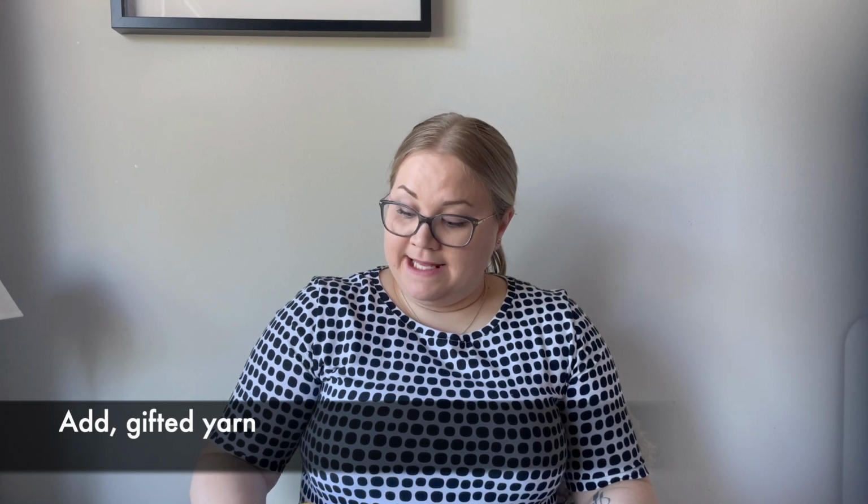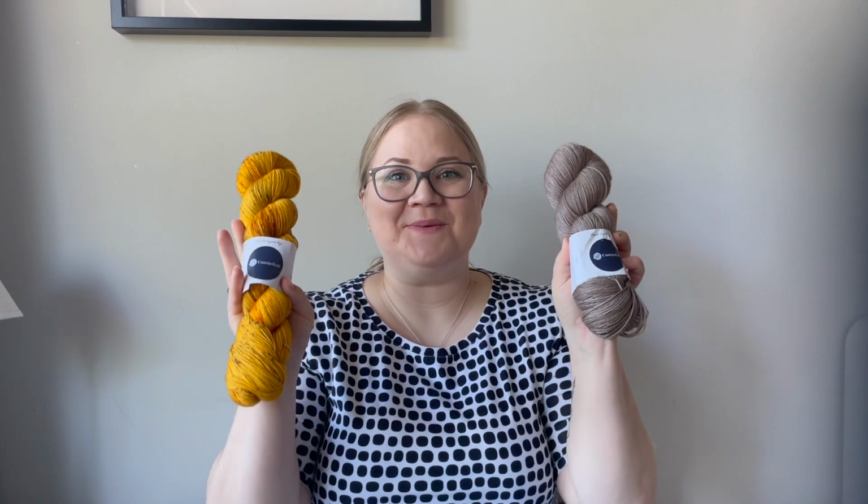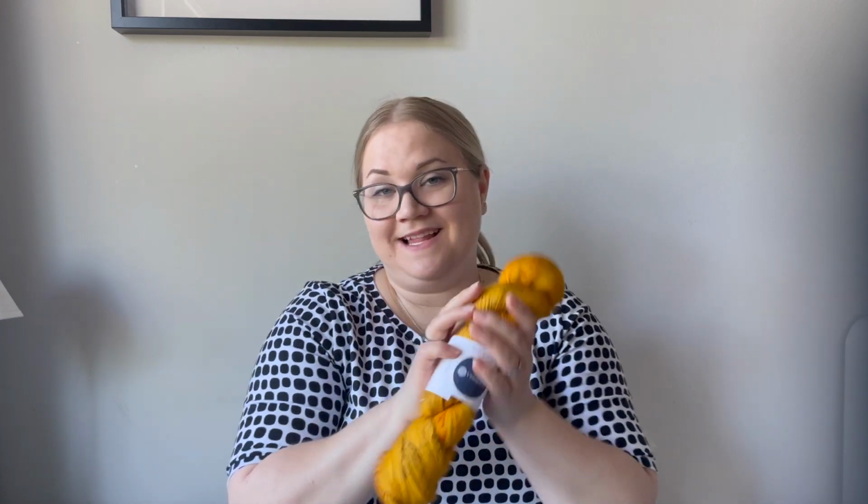I could have some sock yarn, because sock designs are something that I come up with and I need the yarn right now. If I have an idea, I want to start the sample right away. So I gave her free hands to choose whatever colors, and she sent me these two. So this is gifted yarn. First of all, this, I mean, wow.